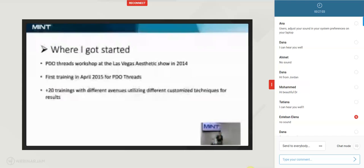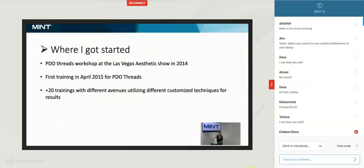The first time I saw threads was at the Las Vegas Aesthetic Show in 2014, and I fell in love immediately. I remember watching Dr. Creamy that was on, and I remember thinking, this is where aesthetics is going. I have to do this. I had been practicing for over 10 years at that point, and I knew that I had to bring this into my practice. So straight away, I started training in 2015.